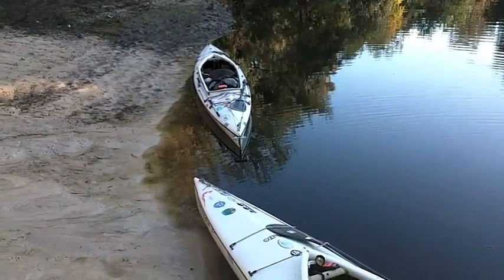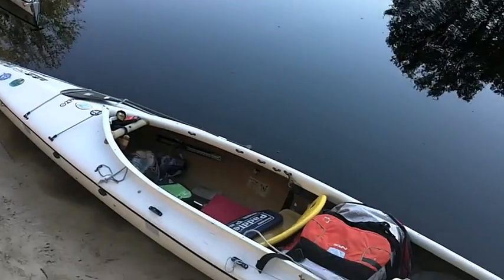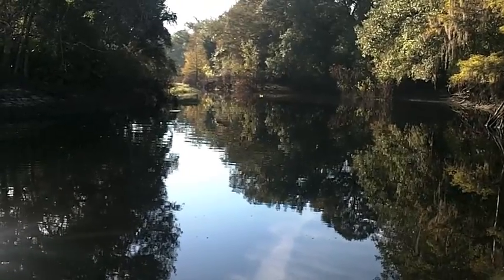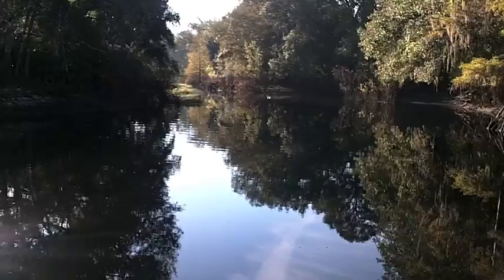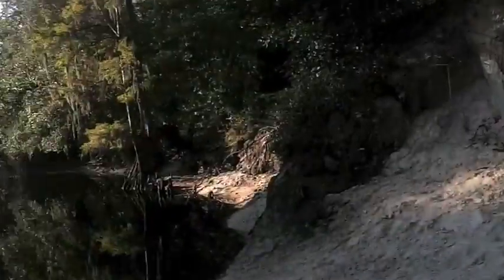It's 9 o'clock in the morning on Tuesday, the 29th of October, 2013. We're two Water Tribers, Jarhead and Whitecaps, on the Withlacoochee River south in Florida, and we're going to go upriver to a place called Dobbs Hole. This will be our third trip to the area. We're launching from High Bluff, it's called, near Withlacoochee.